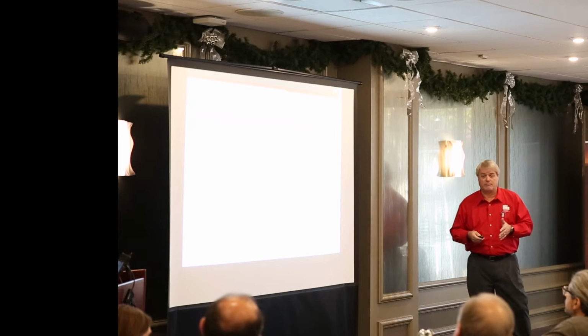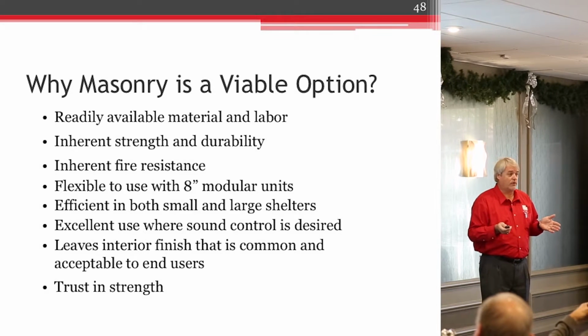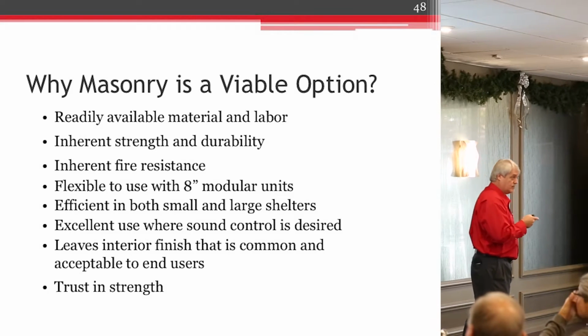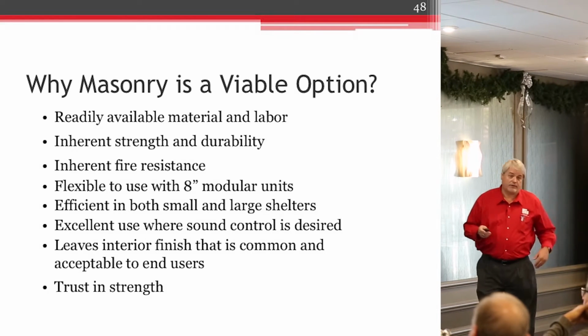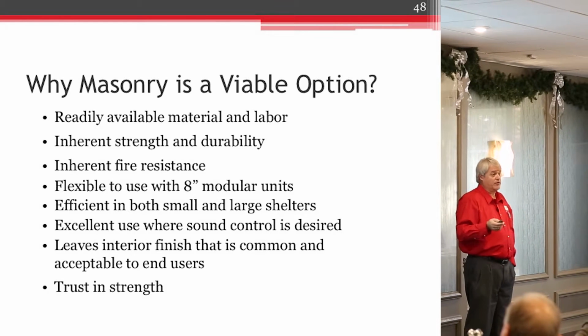So why is masonry a viable option? Concrete's an option, precast, cast in place. In some cases wood may be an option. We're actually consulting with a firm that's building small wood shelters. But why masonry? In my opinion, it's readily available. You're not somewhere out in the boonies where you have to haul precast somewhere. It has inherent strength and durability. Fire resistance: a tornado shelter has to be separated from the host building by 2-hour fire rating. This is the part that I like the best: I'm dealing with an 8-inch module, not an 8-foot module, as in precast. It's good in both large and small shelters.